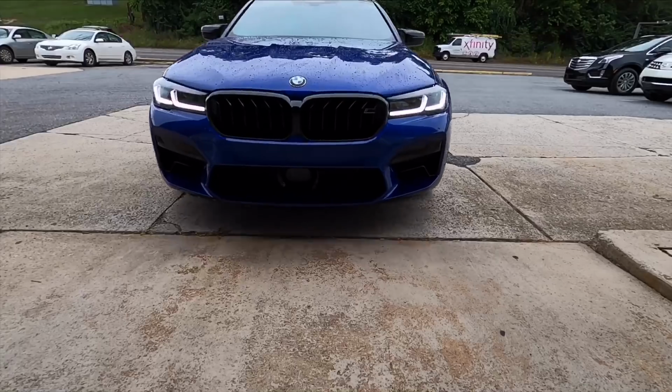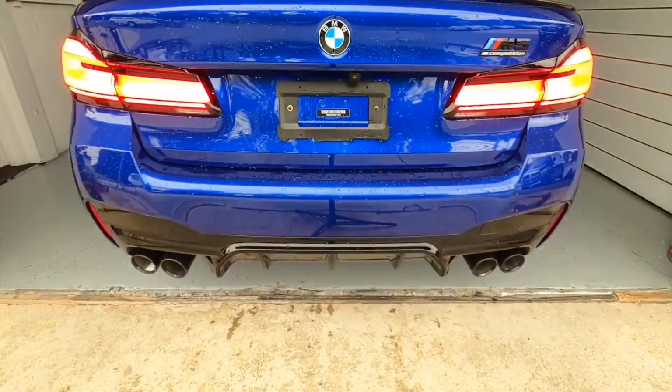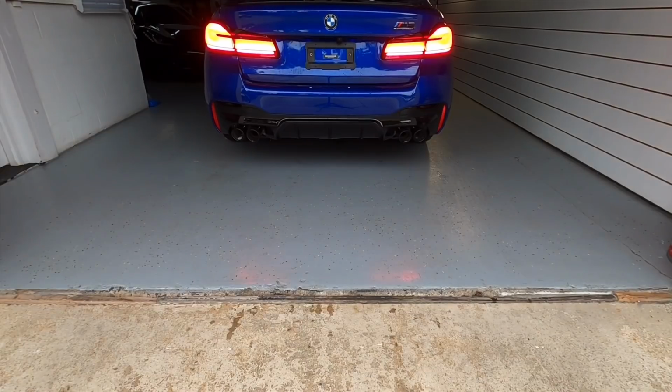Time to bring it inside into the nice, cozy, air-conditioned shop, and we can start to dry it and continue on with the prep.